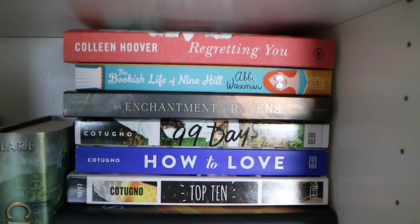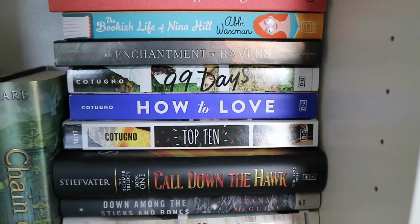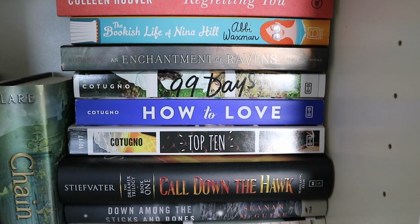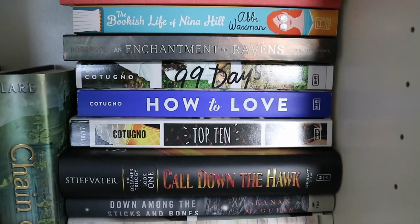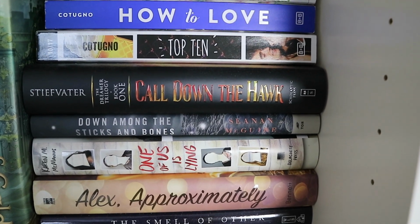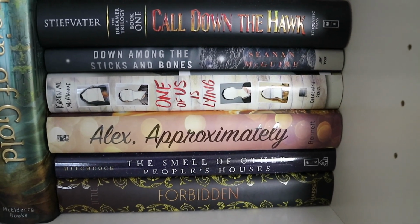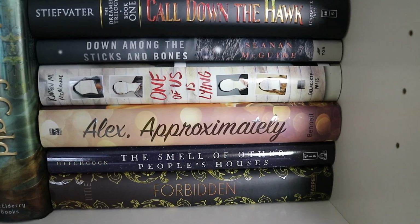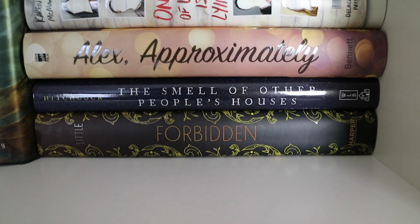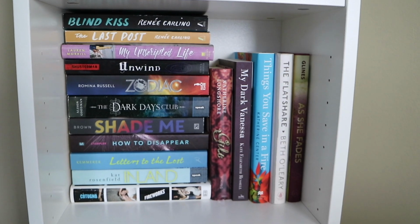Regretting You by Colleen Hoover, The Bookish Life of Nina Hill by Abbi Waxman, An Enchantment of Ravens by Margaret Rogerson, 99 Days and How to Love and Top 10 by Katie Cotugno, Call Down the Hawk by Maggie Stiefvater, Down Among the Sticks and Bones by Seanan McGuire, One of Us Is Lying by Karen M. McManus, Alex, Approximately by Jenn Bennett, The Smell of Other People's Houses by Bonnie-Sue Hitchcock, and Forbidden by Kimberley Griffiths Little. Now onto the fourth shelf.